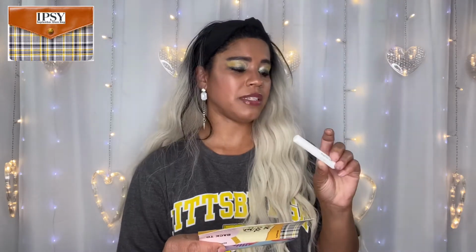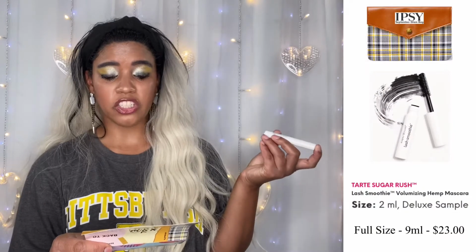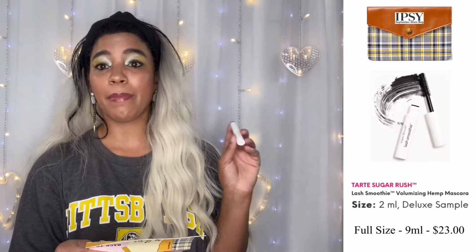Oh, this is Tarte. Oh, this is a Tarte product. Well, it doesn't say Tarte on it. Anyways, it's a Tarte product. It's called Sugar Rush Lash Smoothie. It's a volumizing hemp mascara.